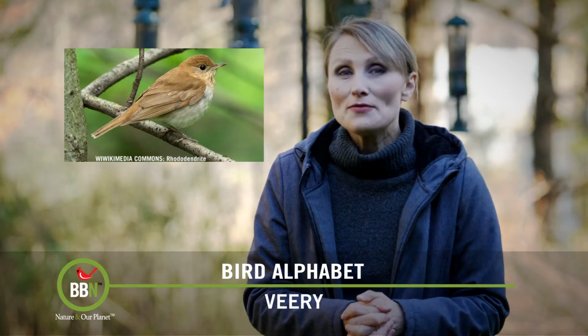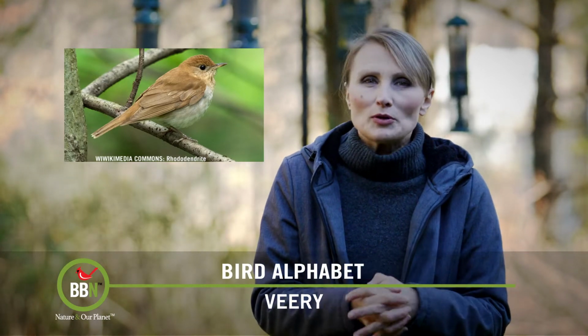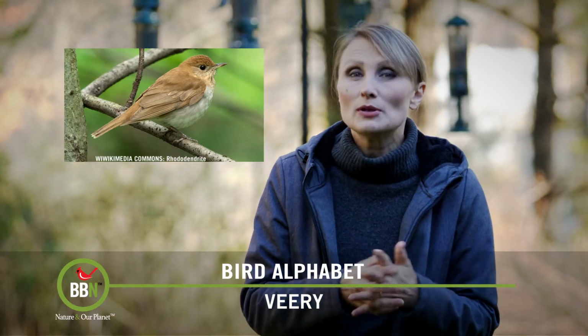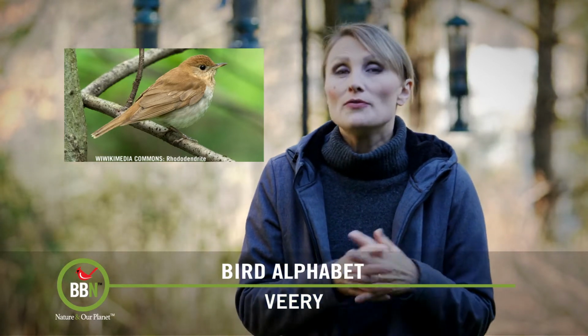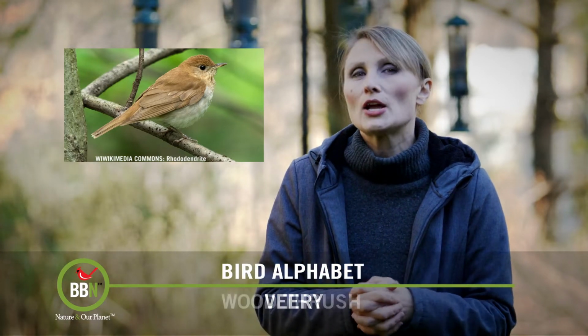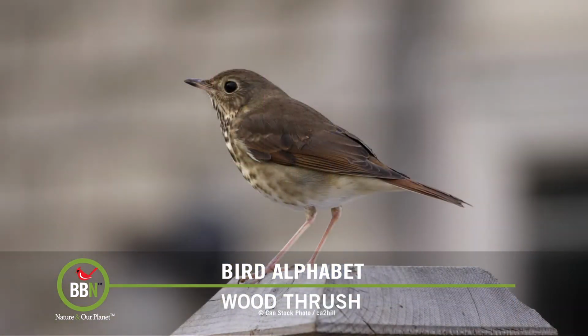So this is a Veery, a cute little brown bird that belongs to the thrush family. American robins and bluebirds belong to that family as well. Veeries are often confused with other common thrushes like the wood thrush and the hermit thrush.